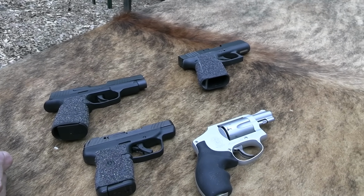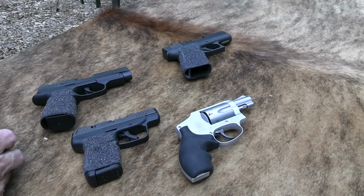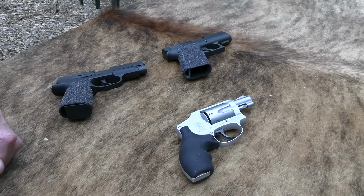I think since it's simple enough to get bigger than 380 in the pocket, with that 38 or 9mm, I'm going to eliminate the 380. I like that.